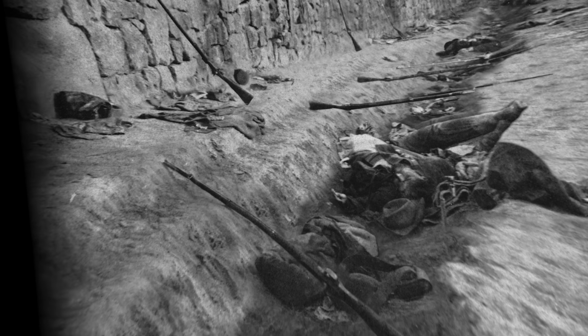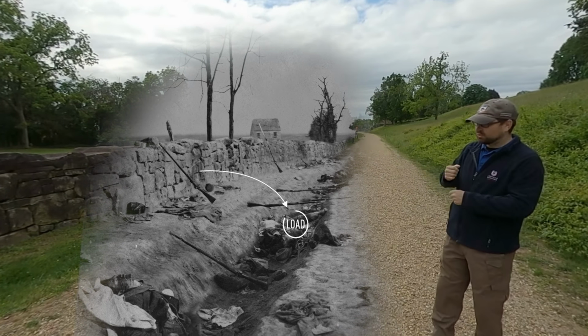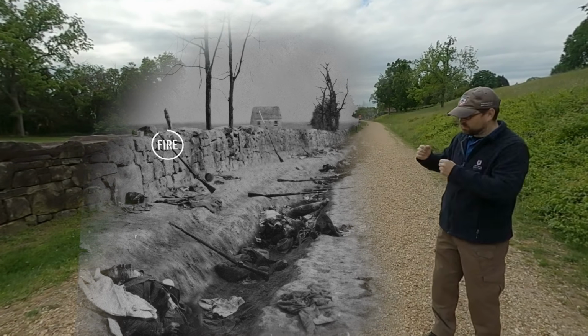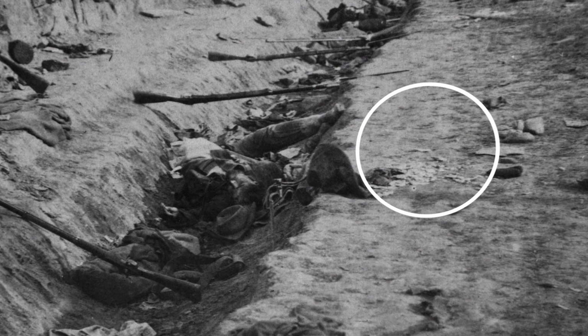You'll notice down inside of this road a trench. That trench was actually cut by the Confederates, improved this defensive position. Why? So you could go up against that wall, step down into that trench, load, step up to the wall, fire, step down, reload. We know that they're firing a lot. You can see these cartridges spread out.